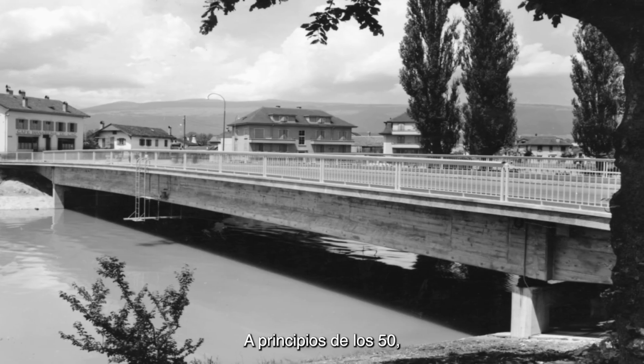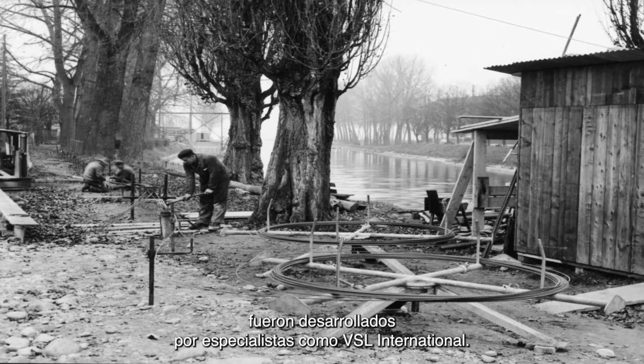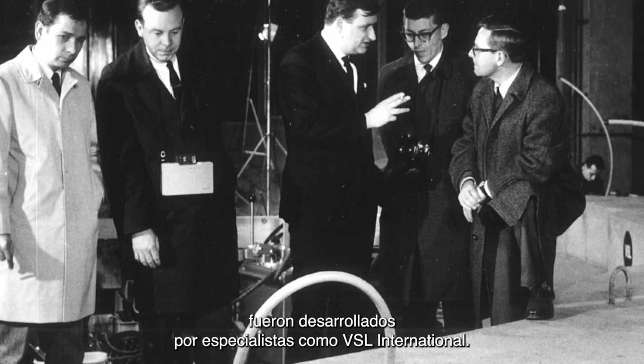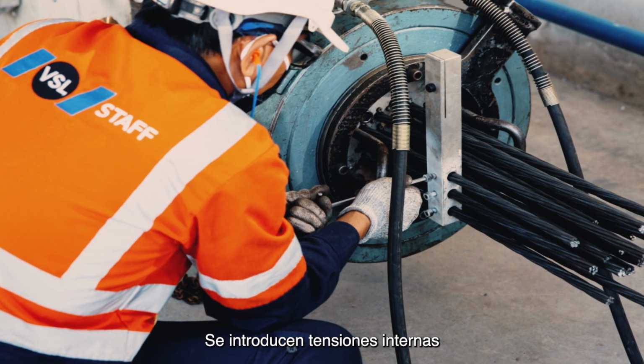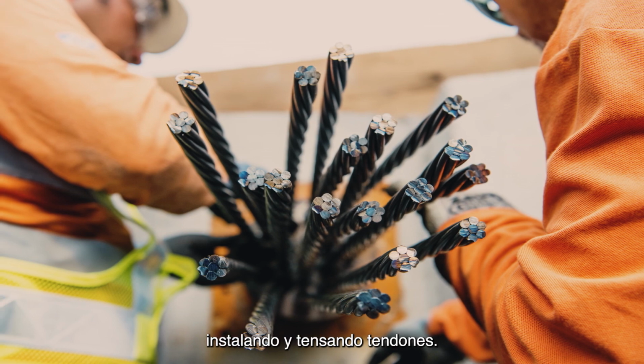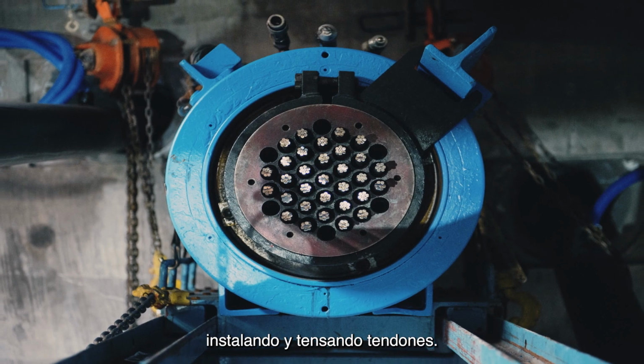In the early 50s, post-tensioning systems for the pre-stressing of concrete were developed by specialists, such as VSL International. This technique involves the introduction of internal stress into a concrete element. This is achieved by the installation and stressing of tendons.